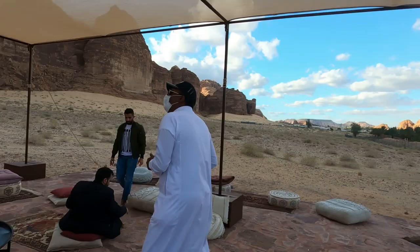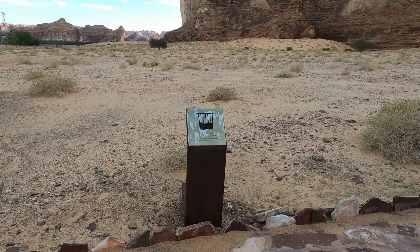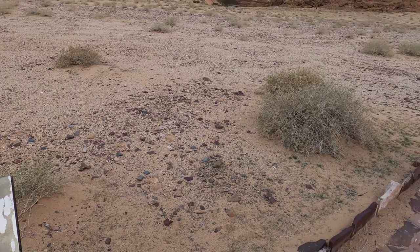Yalla, what can we call this? It's already written, musical instrument. In Saudi, we still use it until now. What is it?